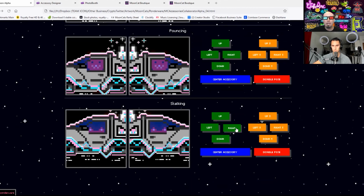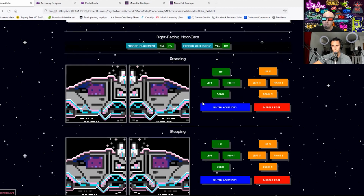So that's another thing. A lot of the bigger designers that are working on here, as you can see, most designs are made to fit all the poses. So you have to make the item big enough to fit all the poses, because it's kind of a pain in the butt to have to design specifically again, because you got to rename it, you got to remint it, and then you got to do it specifically for one pose. So most items are created this way. So this is kind of cool.